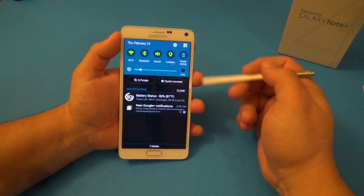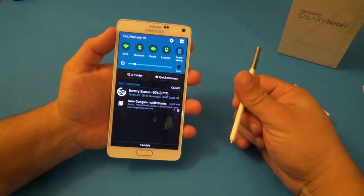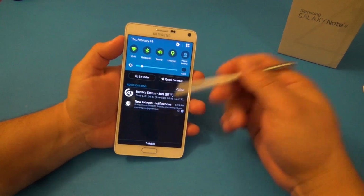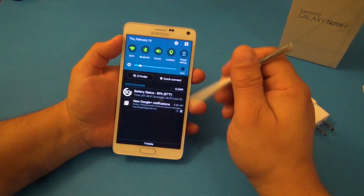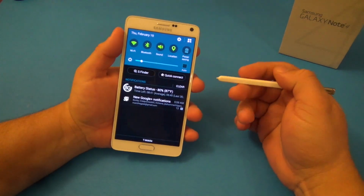Yes, there is a way to eliminate that if you root the phone and install a ROM. But guess what? I don't want to do that, and a lot of people do not want to do that either. For me, having that there and not being able to take it away, it really sucks.